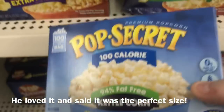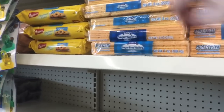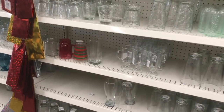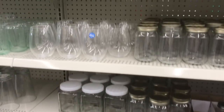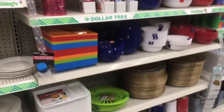Look, it's the 100 calorie fat free kettle corn. Is it all kettle corn? Probably. Let me get this for him. He might like it. Oh, Mrs. Fields. Sugar free wafers, here they are. Change my mind. Oh, here I was again, talking to myself, thought I was filming. My goodness gracious. This area seems to be really picked over.